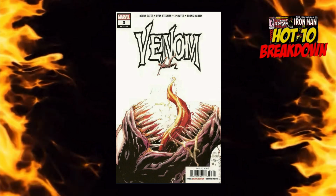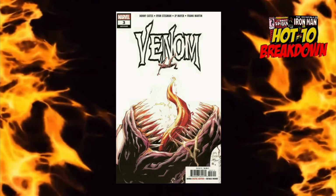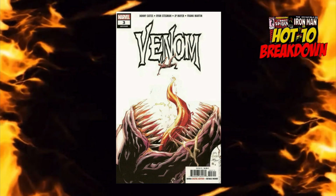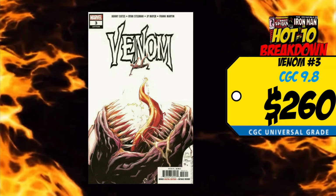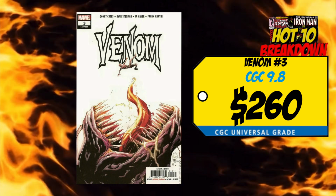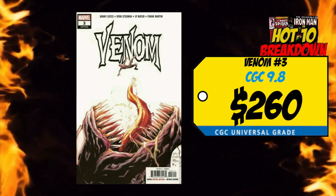Sliding down to number 8 this week is a copy of Venom number 3 and the first appearance of Knull, the creator of the alien symbiote race. And last week we had a CGC 9.8 dipping to $260, up 21% still though over the average. This book was $320, then $300, then $280. We're now down to $260.